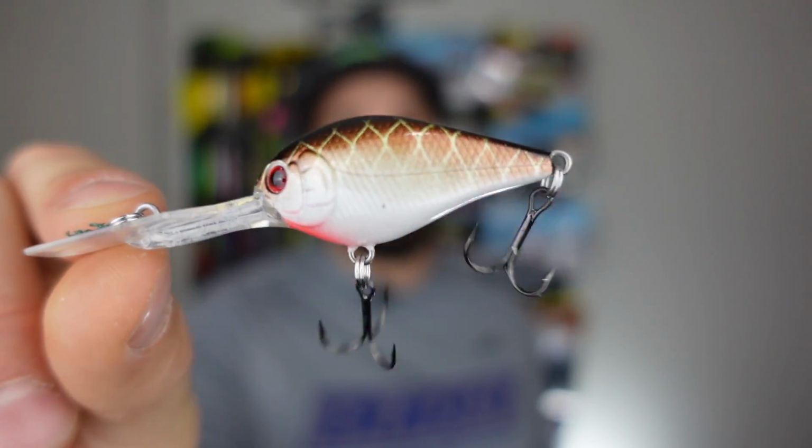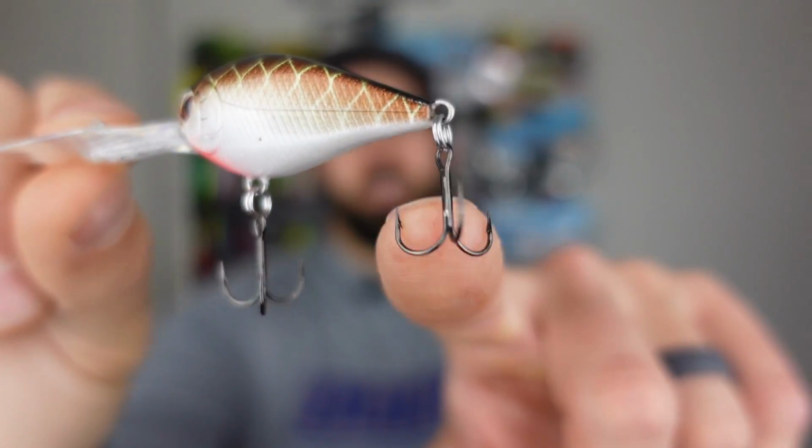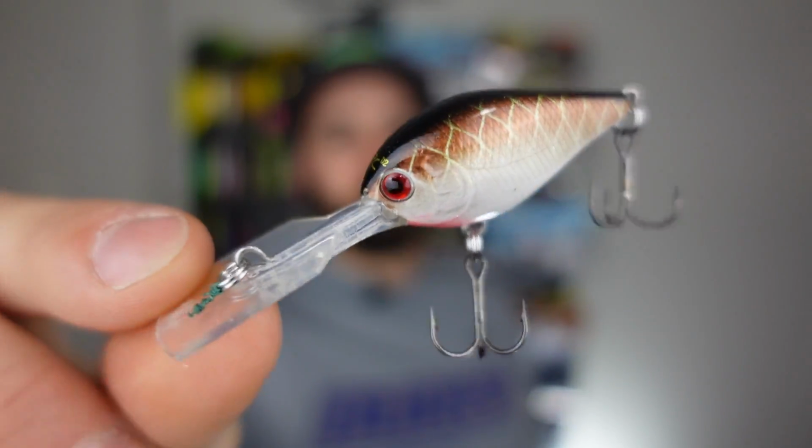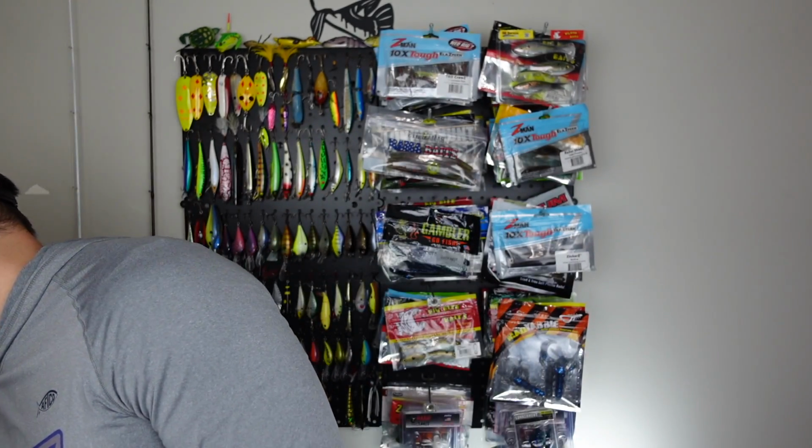So first of all, it's a tiny crank, as you can see. I love the pattern on it. I think it's done well. You got like these finesse hooks on here, little tiny trebles, which are fine. And then this thing, the way that lip is shaped, makes it vibrate like crazy. This thing puts off a ton of movement and sound, and it's very erratic. So that I think can definitely work.